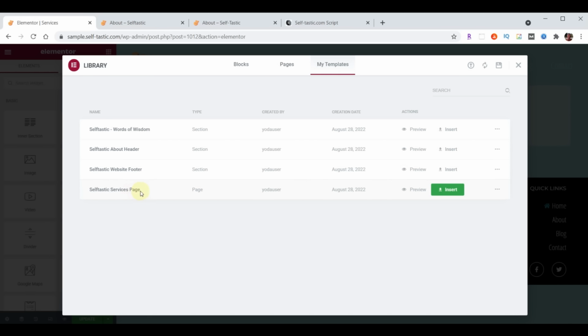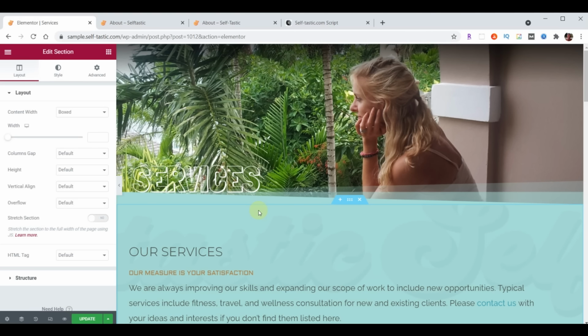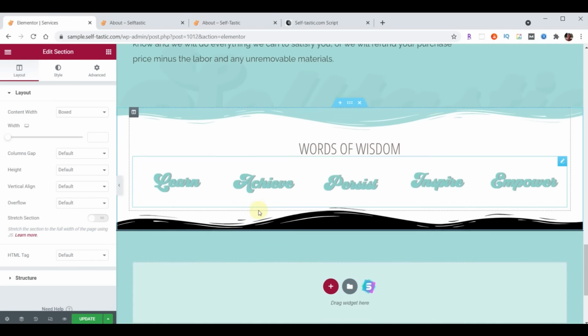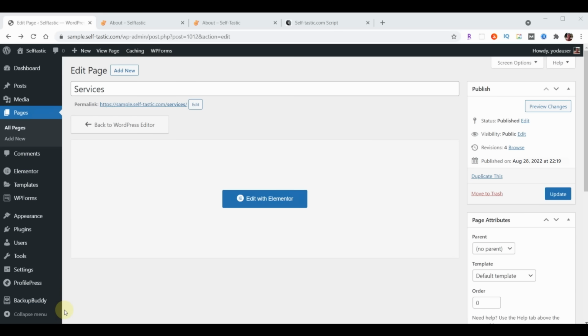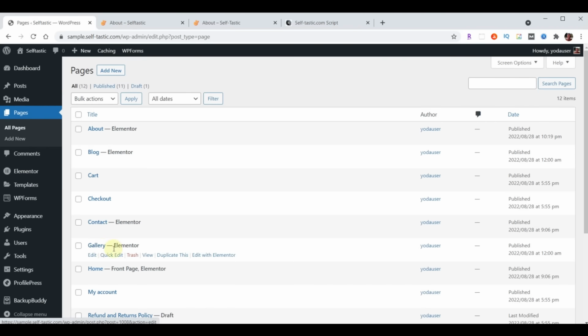And here's our complete services page. We'll choose insert. I'll always choose no. And look at there. You have a complete services page. You can make updates and changes to that yourself. We'll hit update. Your services page is complete. We'll exit to the dashboard. And now we're ready to work on our gallery page. So let's go back to pages. We'll hover over gallery, choose edit with Elementor.